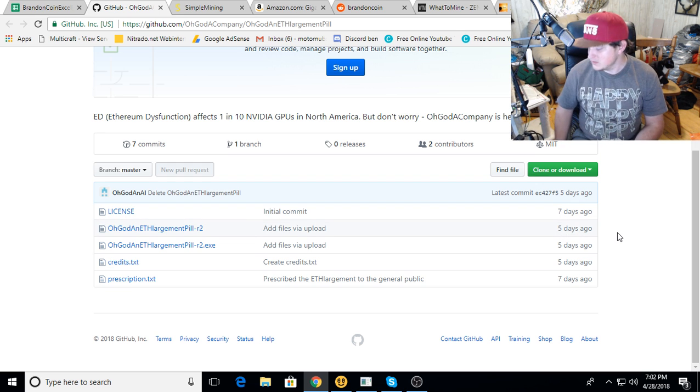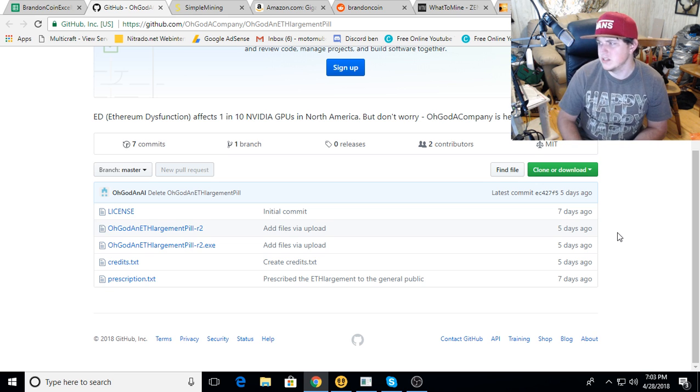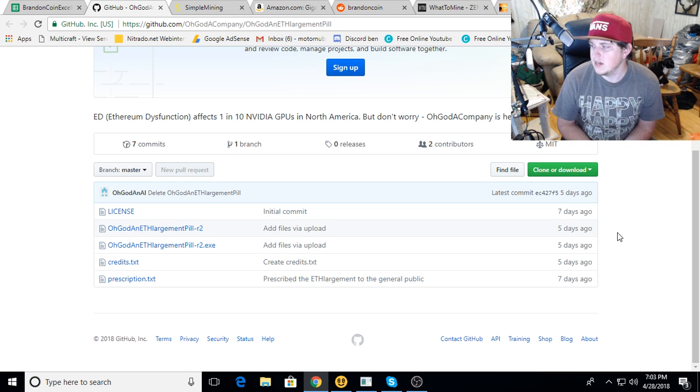55 megahash sounds very, very enticing on a 1080 Ti. I have a 1080, a regular one, and I would love to get more than, I don't know, sometimes it won't even get 30 megahash. But I don't use it for mining Ethereum. I use it for mining Zcash or Zencash, and I use it for mining Equihash algorithms and a little bit of other stuff. So that being a whole other subject, please be careful.